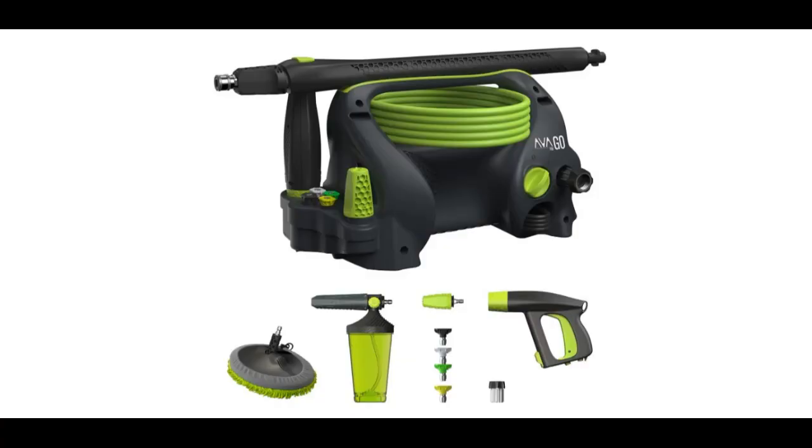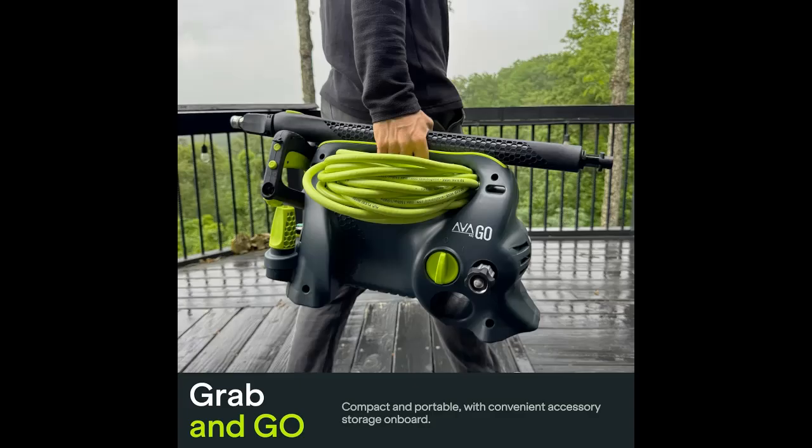AVA builds products that are made to last, and we are going against the use it and toss it ideology many other pressure washer brands follow today. Power meets portability, featuring onboard storage, a 40-foot flexible hose, a self-priming pump, and a compact form. The AVA Go is ready when, and where, you are.